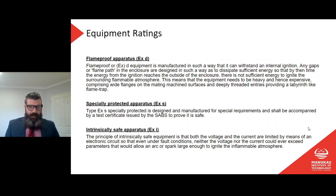This means that the equipment needs to be heavy and hence expensive, comprising wide flanges on the mating machine surfaces and deeply threaded entries, providing a labyrinth-like flame trap. Yeah, so as it says on the tin there, flameproof means, as I said a few minutes ago, one of our primary things is if we have an explosion or a flame inside of our equipment, we need to stop that getting out. And generally the EXD does that by having flame paths. So if you have a box, like it says there, we have wide flanges.